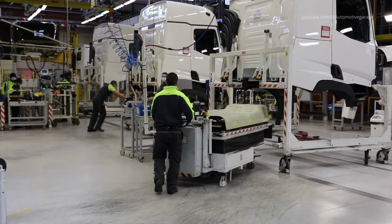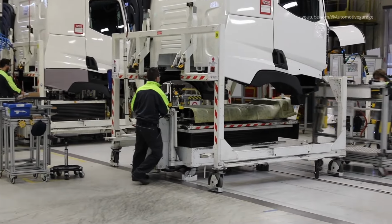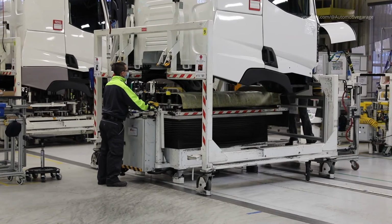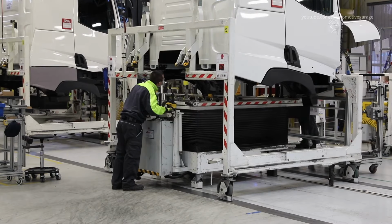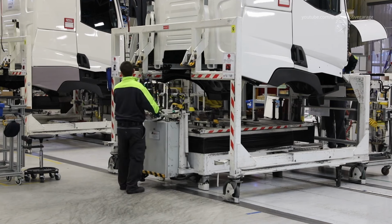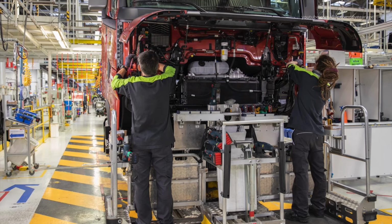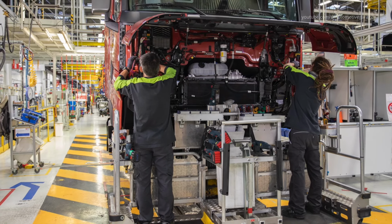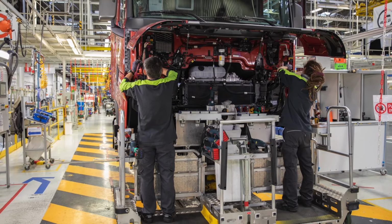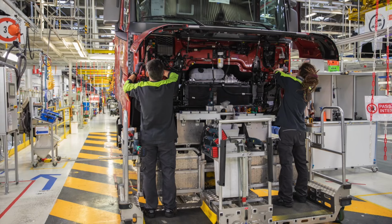There are two lines for preparing and fitting the various sub-assemblies onto the cab. Here we can see the insulation and the soundproofing being assembled. The operators were involved in designing this support to improve the safety and ergonomics of their workstation. This means they don't have to walk backwards to carry out their operations.